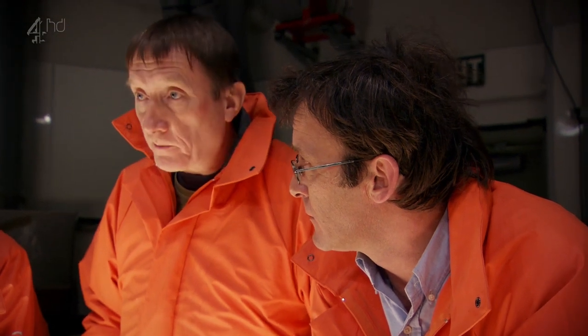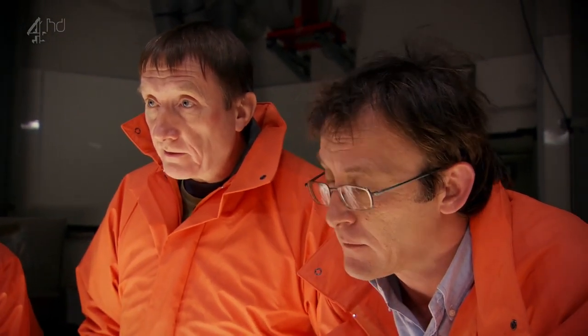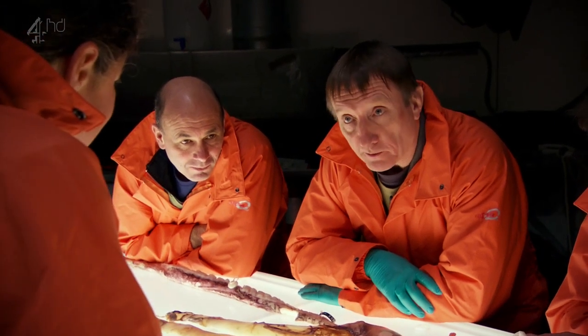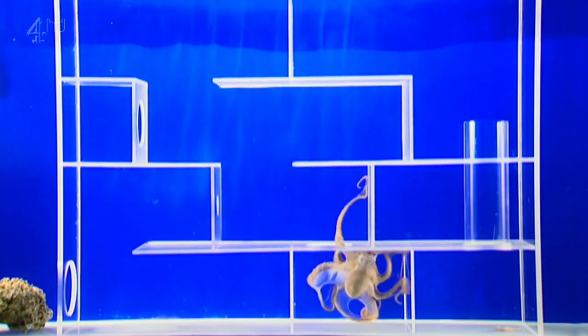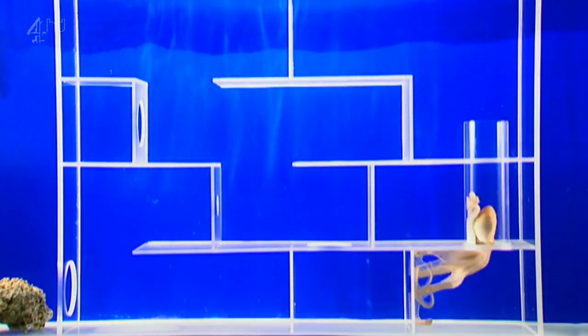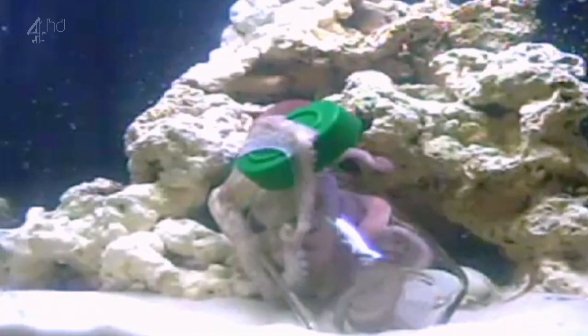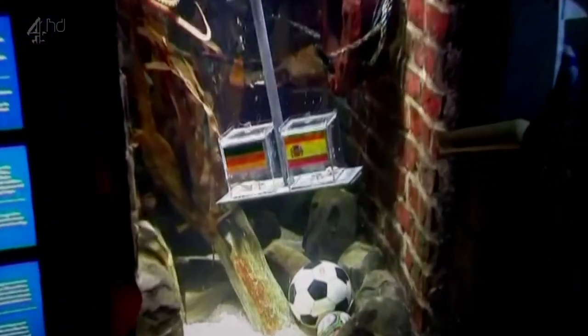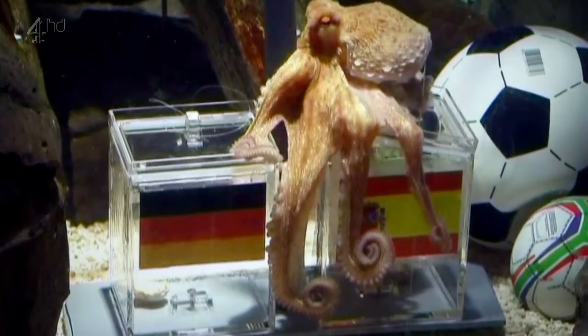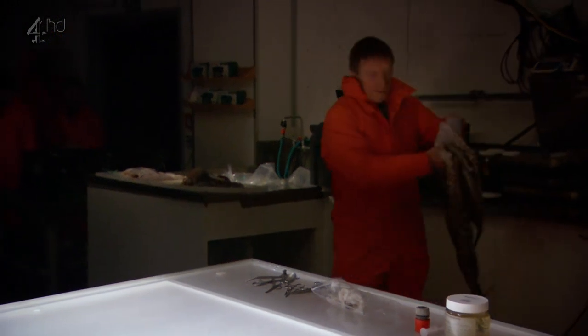So is the octopus brain bigger than the squid brain? Well, relative terms, yeah, the brain is obviously much bigger. So an octopus would be smarter than a squid? Probably smarter than this one, I would think. Octopuses can be trained to navigate mazes, open jars, and even seem to predict the results of the World Cup. So how does an invertebrate have such an advanced brain?